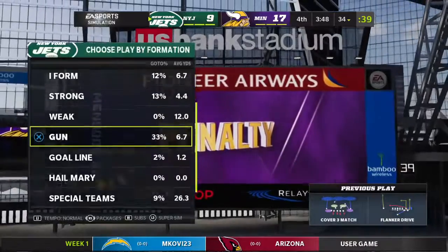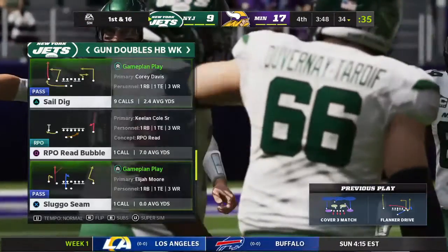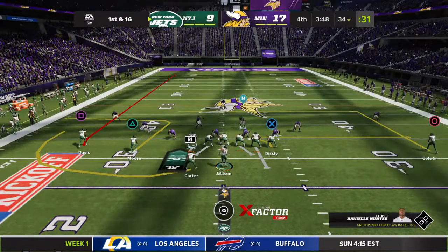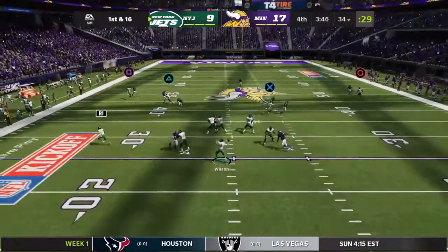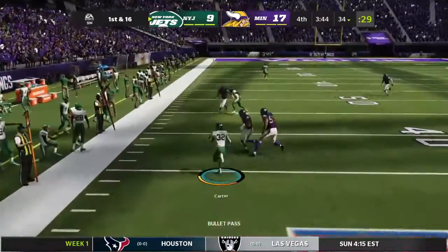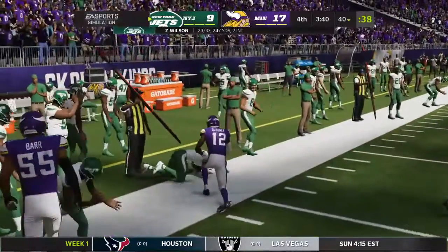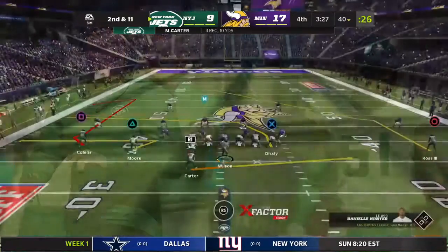That hold coming from the middle of the line, the center. And it's difficult for him because sometimes you've got people right over you, and as soon as you snap it, trying to get your hands up and block them, you can be a little bit late getting it done. Now Wilson. He'll dump this off to Carter, complete. So the completion good for 6 yards, and that'll bring up a 2nd and 11.